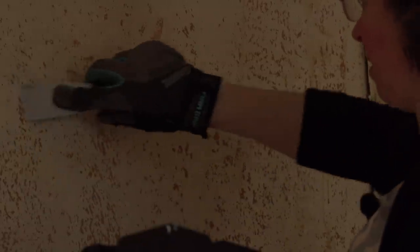These are little glue patches from the wallpaper. It just scrapes right off easily. I'm not pushing hard, see? It just comes right off. That's good.